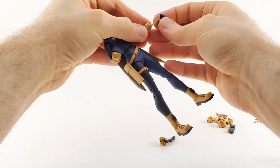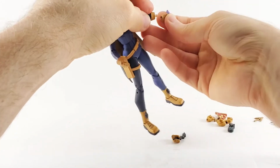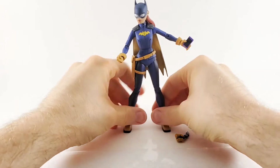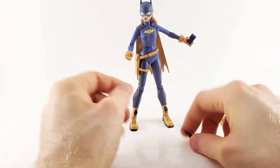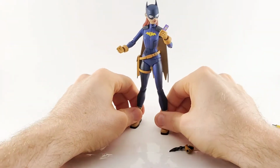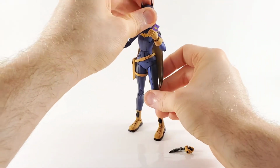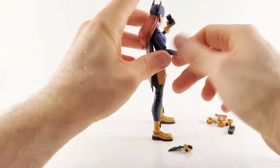So I guess I should see if the hands actually swap easily. And there. All right. That was pretty painless. Not bad. Holds it. Here, let's have her look at her phone. Okay. All right. She's FaceTiming with bats. Maybe Robin. That actually looks pretty good. Switch the other hand.